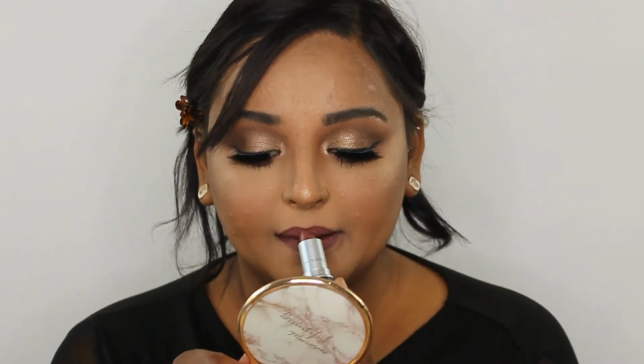Okay guys, so for lipstick, I'm gonna go in with one of my MAC lipsticks, and I'm gonna go in with the shade Deep Rooted. So I'm gonna go in with lipstick. Guys, now that I went in with my MAC Deep Rooted lipstick, it looks pretty okay. I'm not sure whether I want to put a lighter color at the center, but I think this looks really good. I like the way it came out.